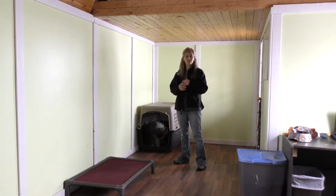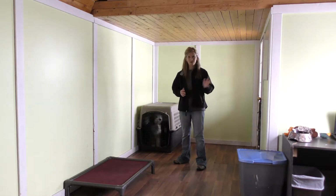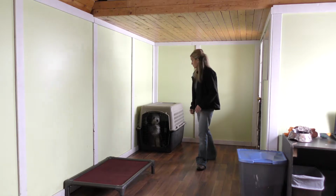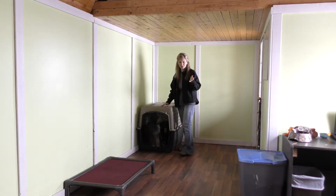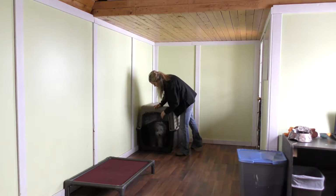So for example, if she wants to get out of the crate, she needs to look to you for permission. If she wants to get out of the house, she needs to look to you for permission rather than just heading straight out of the house. If she wants her food, she needs to look to you for permission. So I'm going to show you what to do, what to expect with that.